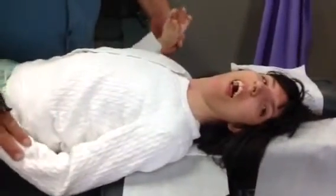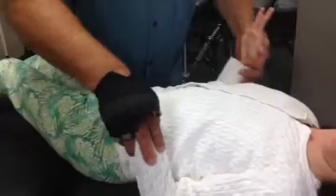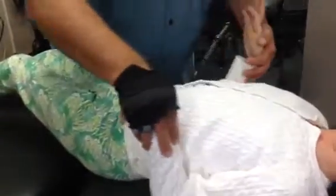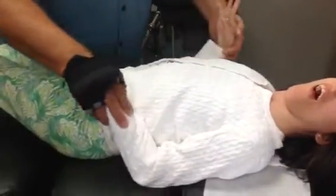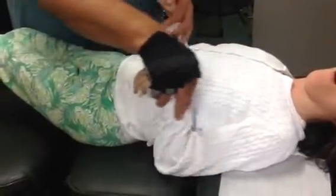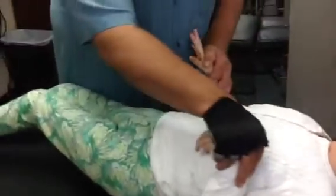Stop smiling. Okay, so now what we're going to also be doing over the next few weeks is initiating more of a cross-crawl response, where one side up, one side down. And you'll start to see that that gets both halves of the brain firing a little bit more correctly. And you're going to see less and less and less seizures.